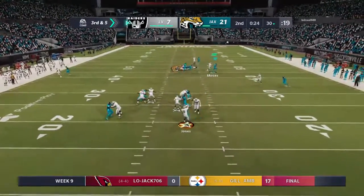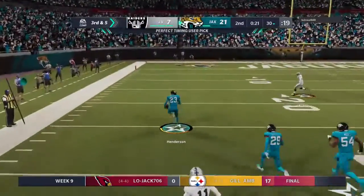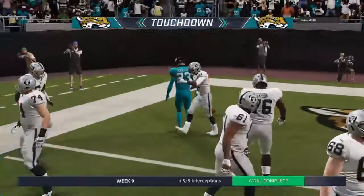Jones from the gun on third down. And trying to get it to Ruggs, but it's intercepted. It's C.J. Henderson picking it off. And he will take this one home. It's a touchdown.